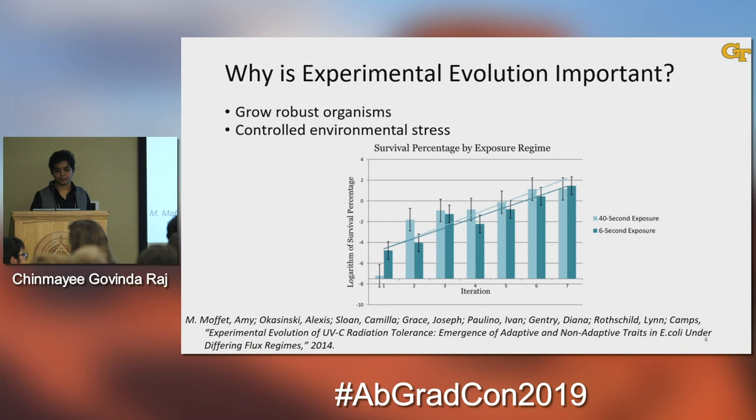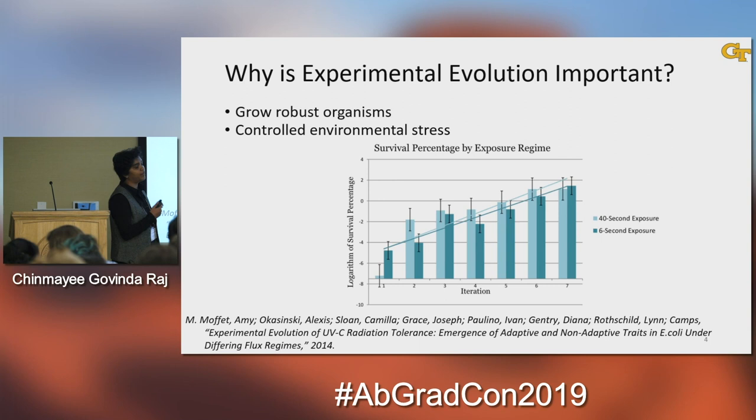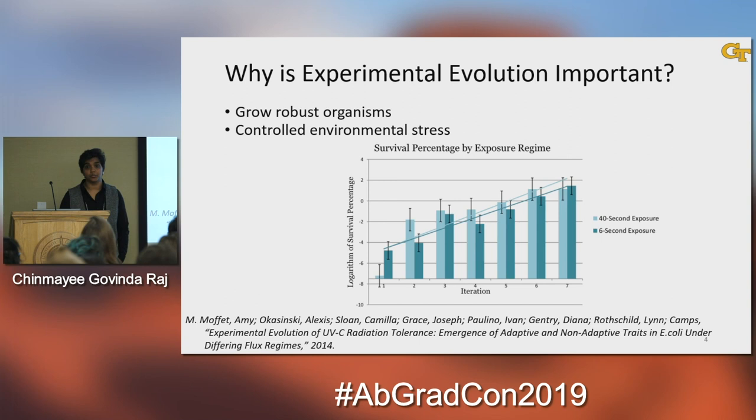So the proof of experimental evolution is this data. Basically, we use E. coli microbes by exposing them to 40 seconds and 60 seconds of UVC exposure, which is supposed to kill them, but they actually learned to grow despite the UV stresses, and in the seventh iteration, they had almost a 10 to the power 6 factor of increase in the growth rate. So this is proof that experimental evolution actually works, and that in the lab, a natural environment can be created, and this can be made to work.